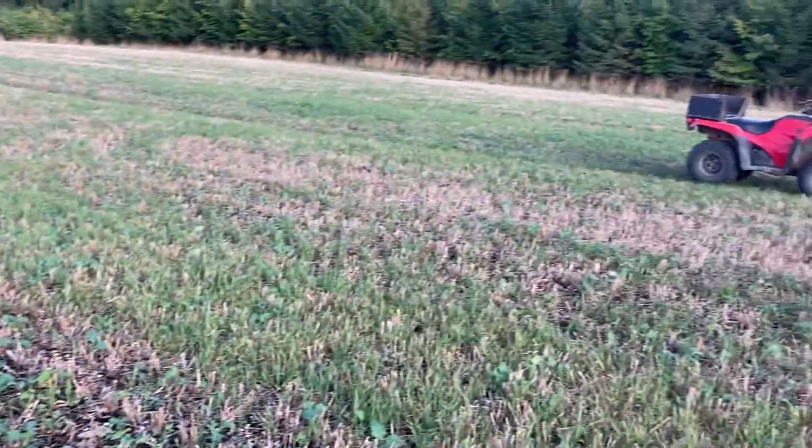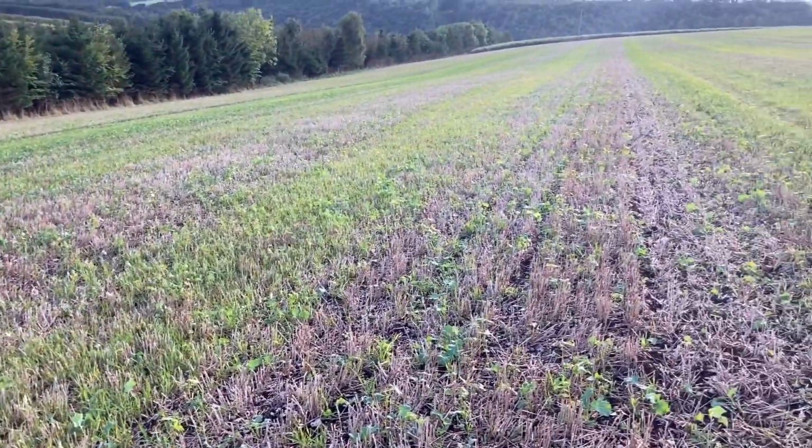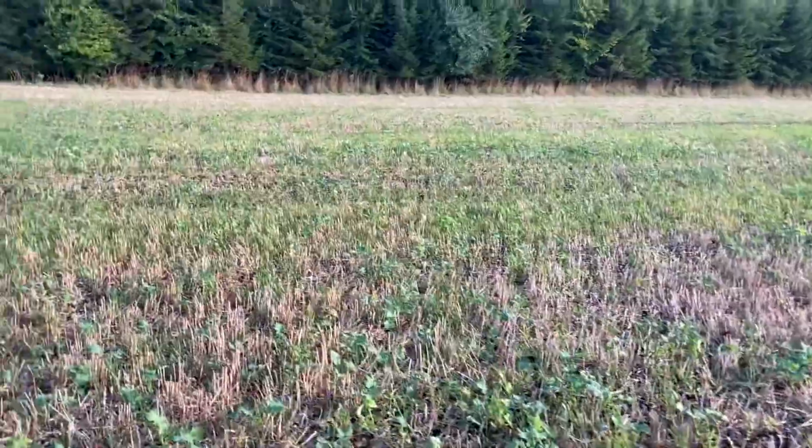First thing this morning, Sam just did the tram lines. Didn't do in between the tram lines to start with, and then when it dried up a bit, he started doing in between the tram lines.